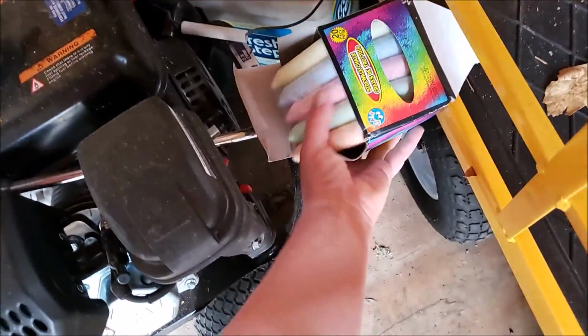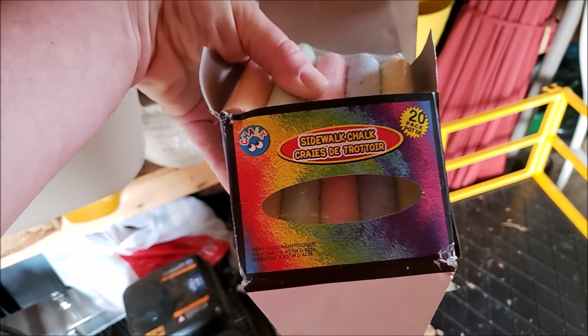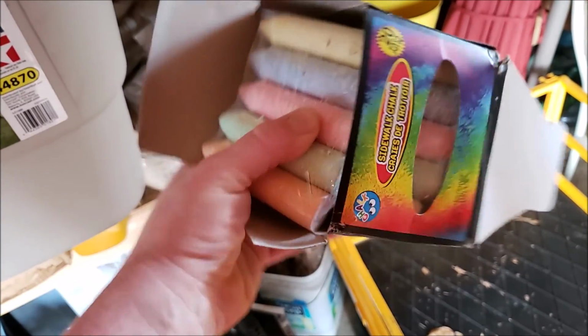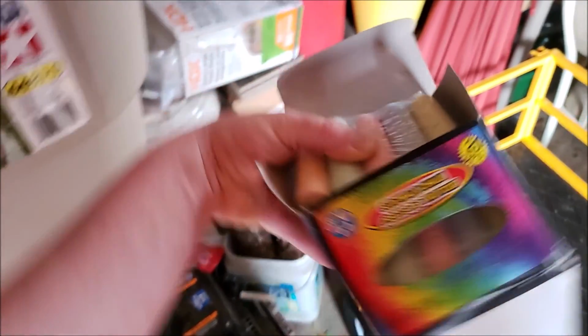So let me go ahead and try to pull this out. Oh my goodness, wonder where that came from. Sidewalk chalk. Oh, I remember. My cousins, when they were younger, used to come down. They liked to draw on the sidewalk. And I think I bought that at Dollar Tree probably 5 or 10 years ago. Just going to put that in here for now.